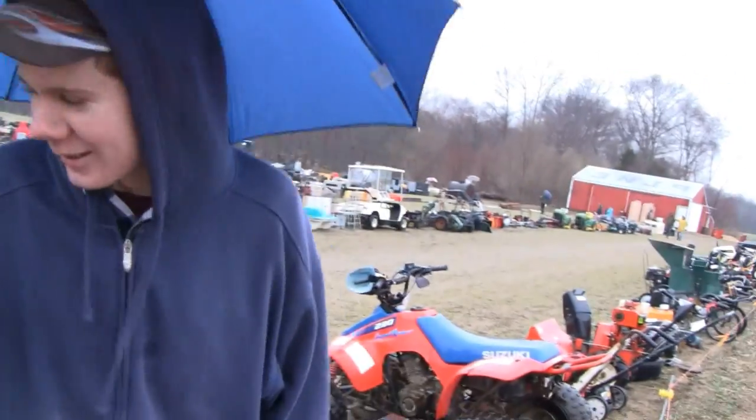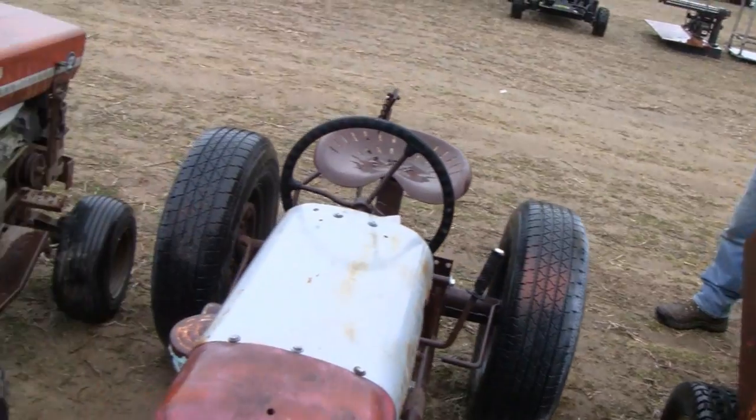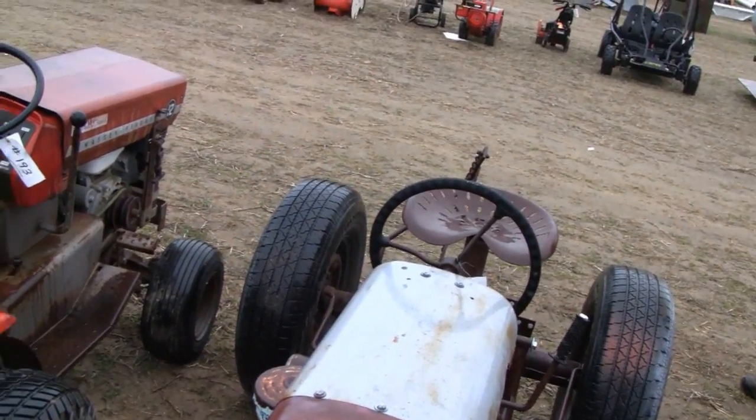You gonna bid on it? I think I am. I think so. I like it. Look at them tires. All right. Let's keep looking.